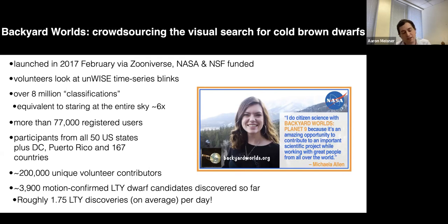Another fun stat that I like is that we've discovered about 4,000 motion confirmed LTY dwarfs to date, just by staring at these deep and clean time resolved unWISE coadds. If you do a small amount of math, that turns out to be about 1.75 discoveries on average per day. At the time when we launched this, I wasn't sure how successful or popular this would be, but it's really been a lot of fun, and it's really been scientifically productive as well.